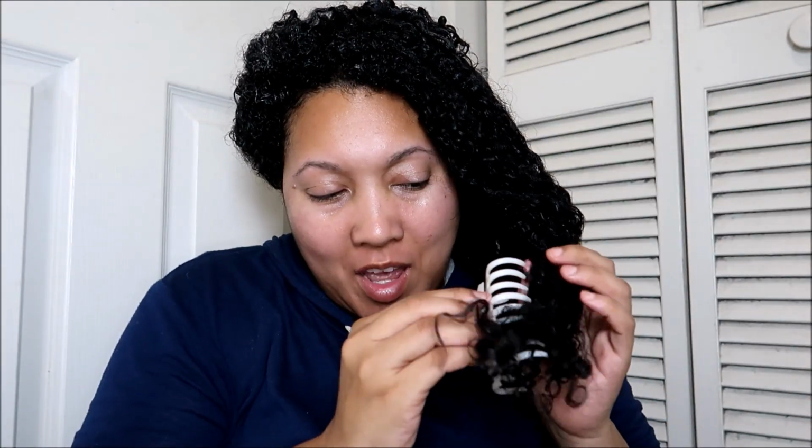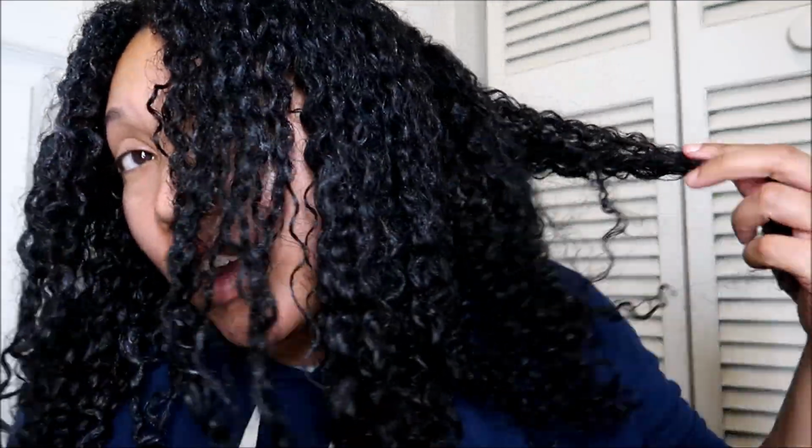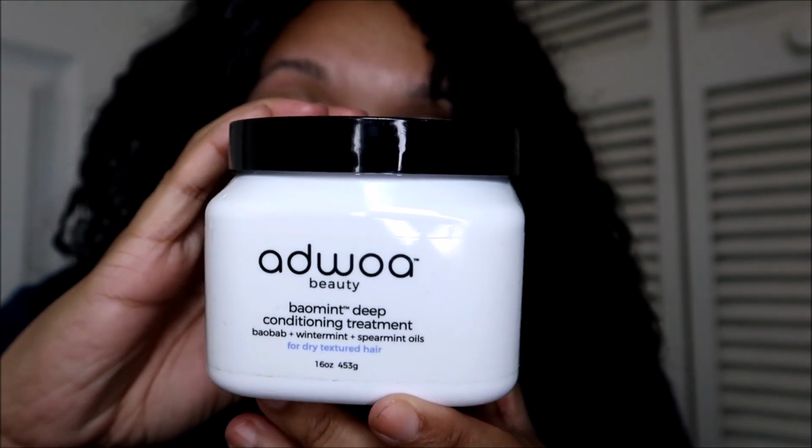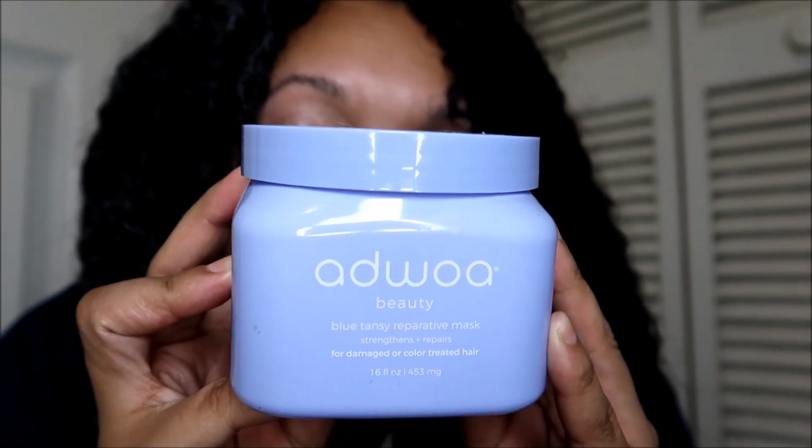We've had a nice amount of time to let things marinate, and I've definitely noticed some things. So as you can see, the two sides look very different. So as a reminder, this is our Baomint side, all about that moisture, and it does have that hydrolyzed wheat protein in there. And on this side is our blue tansy, which does have some moisturizing ingredients in there in its own right, but its main focus is gentle protein for strengthening.